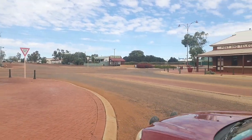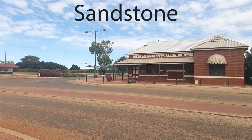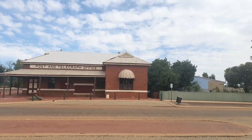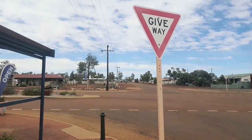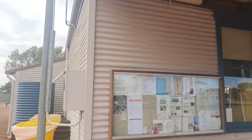Well, we've arrived in the beautiful town of Sandstone. Sun's trying to stream through and make it even nicer. We're going to have a quick look here at the information centre, get some information.